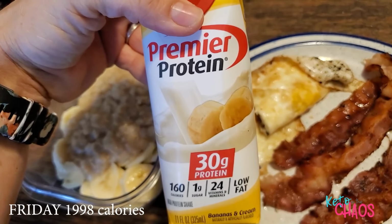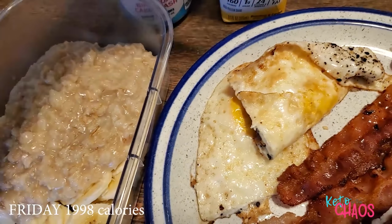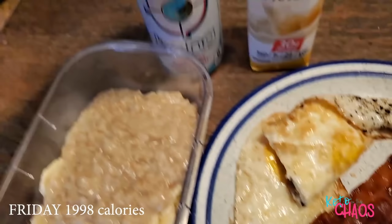So I'm starting off with bacon and eggs, 2 eggs and 33 grams of center cut bacon. Then I also have my oatmeal with 100 grams of banana. And I'm also going to put in some of this Premier Protein banana shake and drink the rest of it, and also have a Bang. And that is going to be my first meal of the day.